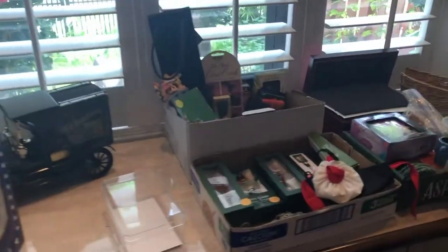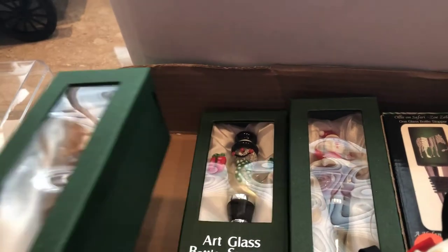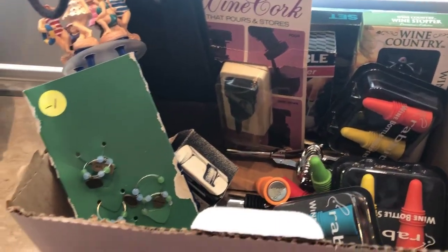Let's see what we have here. Art glass bottle stoppers. Almost everything there is art. Bar, bartender. Bar and bar, yeah. Drinkers. Bartender related.